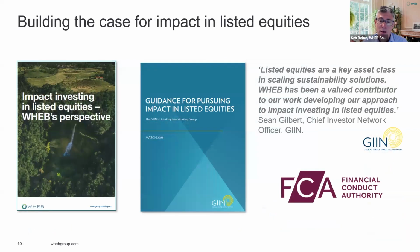We've been building towards this process for many years. We started really in 2021 when we set out our views on impact investing in listed equities in a white paper that we published that year. We then were part of an advisory group, one of the key members of an advisory group working with the Global Impact Investing Network on their report, the guidance for pursuing impact in listed equities. And we've got a nice endorsement here from the GIIN about our contribution to that work.